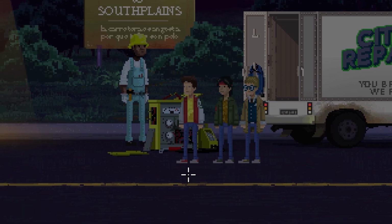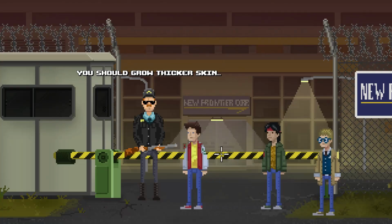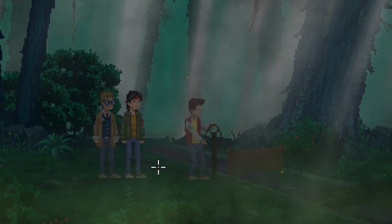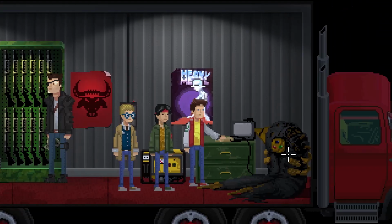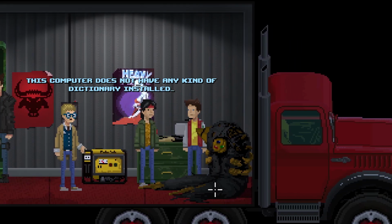Other side characters do fill all the required roles of a game that takes influences from the 80s and works as the unofficial adventure game adaptation of Stranger Things. Every character is written well and they do fit great into the world they are living in. If you are a fan of Stranger Things and have a soft spot for point-and-click adventure games, this is definitely something you should check out.